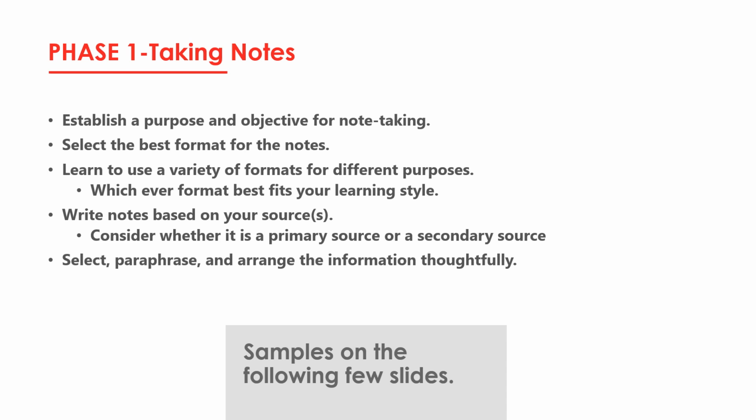Select the best format for the notes, which we'll learn about in a minute. Learn to use a variety of formats for different purposes, whichever format best fits your individual learning style. And write your notes based on your sources. Consider whether we're talking about a primary source throughout history or a secondary source, me giving you the information. You'll want to be sure to select, paraphrase, and arrange the information thoughtfully. Again, it could be any of the methods we're going to talk about, but doing so thoughtfully will allow you to go back and process those notes and use those notes to their full capabilities.